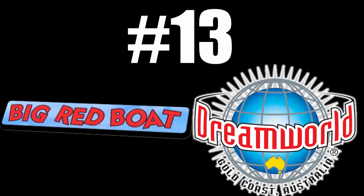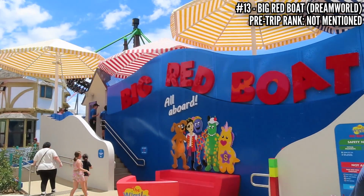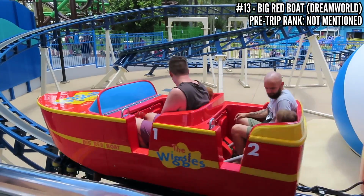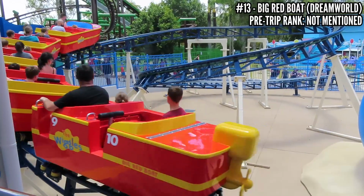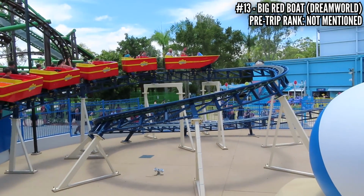Number 13, Big Red Boat at Dreamworld. I didn't even mention this coaster on my pre-trip list. It opened right before Christmas, and it wasn't open when I made that video. This is a Zamperla power coaster, going through 2 helices, not really picking up or losing any speed. And some people may even say, because it's powered, it's not even a coaster.